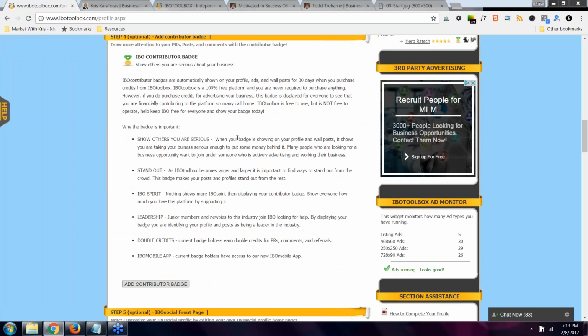Step 4 is adding a contributor badge. Get this nice little contributor badge. You get the contributor badge by purchasing credits and or becoming part of Club IBO. It shows that you're serious about your business enough to put a few dollars behind it. Makes you stand out in a crowd. As IBOtoolbox gets larger and larger, it gives you some real good exposure with that badge. Also identifying your wall post as an IBO contributor post. IBO spirit, leadership, and you earn double credits for certain activities if you are a contributor. So click here to add contributor badge or visit the Credit Center.